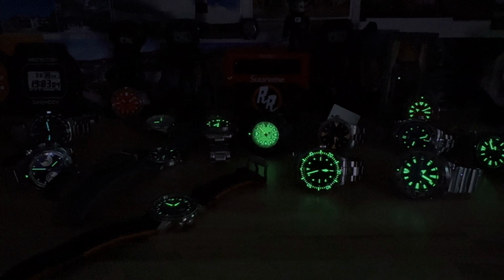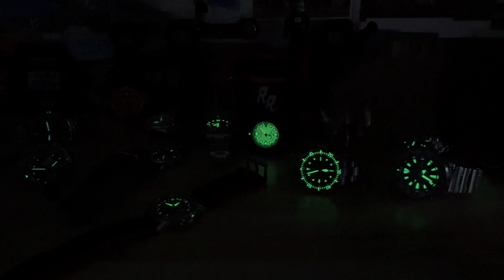So the lume on, remember I mentioned the lume on the Zodiac? It's weak, but it's definitely orange.